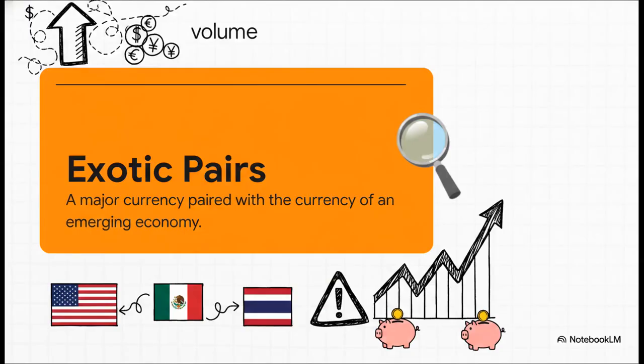So most of the real volume happens in the major pairs, and those all include the US dollar. But you can also trade what are known as exotic pairs. And no, these aren't exotic dancers.